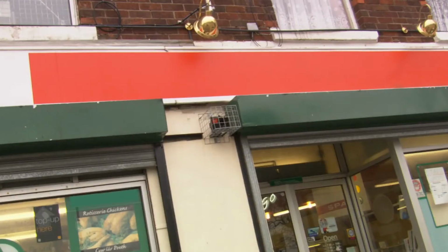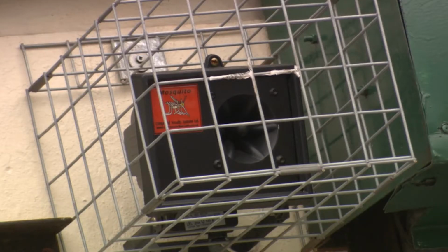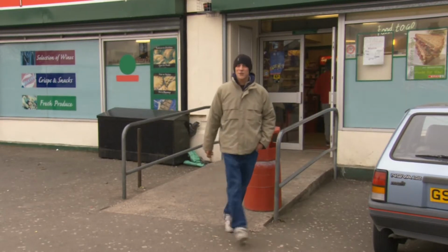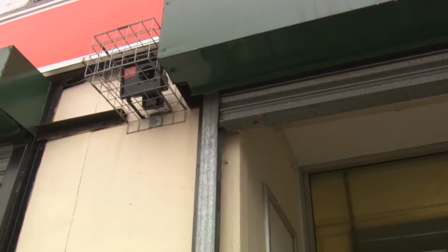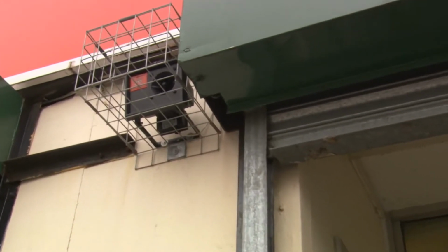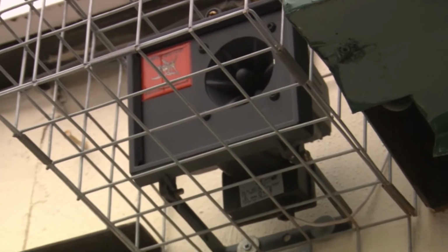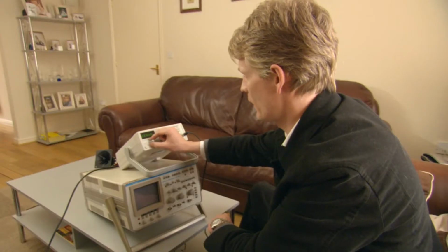The big idea was this. A speaker emits an annoying buzz that only teenagers can hear. It exploits the fact that as you grow older, your ability to hear really high sounds deteriorates. So whilst a teenager might be deafened by really high sounds, an older person won't be able to hear a thing. Let's have a look.